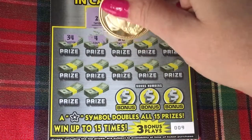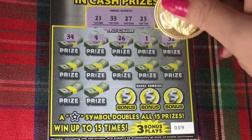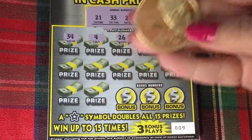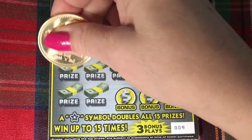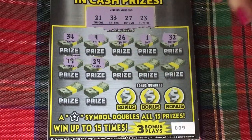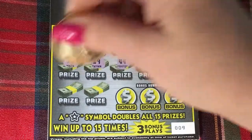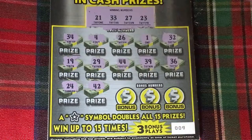Here's the 4. 26. A 1. 32. Oh, we're scratching with Elvis today. I had him upside down, but that's okay. Number 19, 29, 44, 39, 36, 24, one off still, 42.